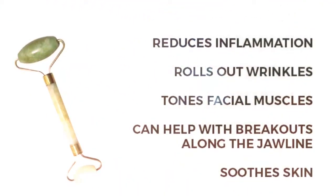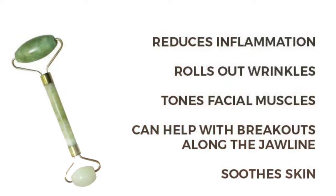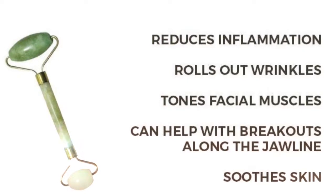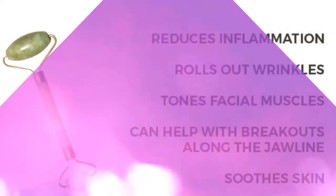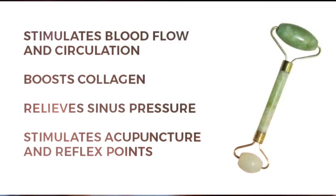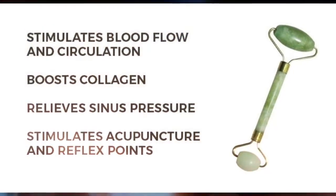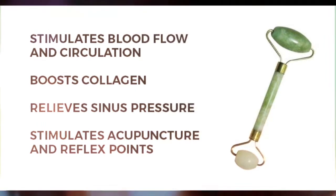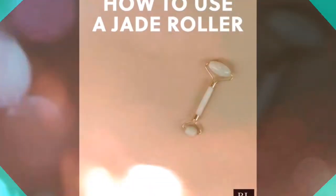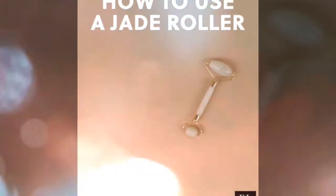It will reduce your inflammation, it rolls out wrinkles, tones facial muscles, and can help with breakouts along the jawline, as well as soothing your skin. It's so soothing. So basically, one of the things that it does is that it is going to boost your collagen, it relieves sinus pressure, and it stimulates acupuncture and reflex points. I want to tell you that it's very easy to use it.